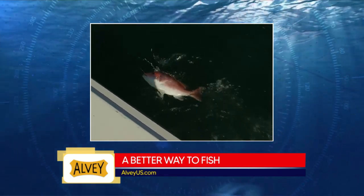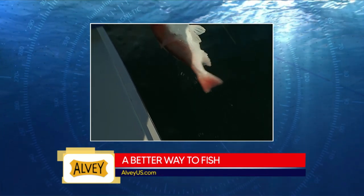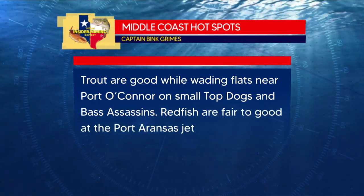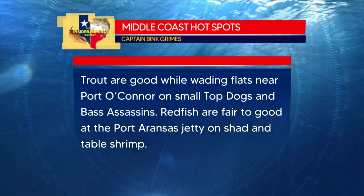Guide Michael Kabeka and Hunter Saha found great swordfish action off the coast on the hilltops about 80 miles out. Then our tarpon are starting to show along the beach, especially around the Port O'Connor Jetty, and more poons will appear as the summer progresses.